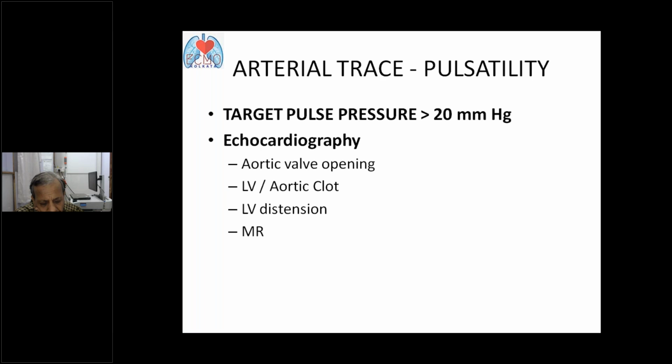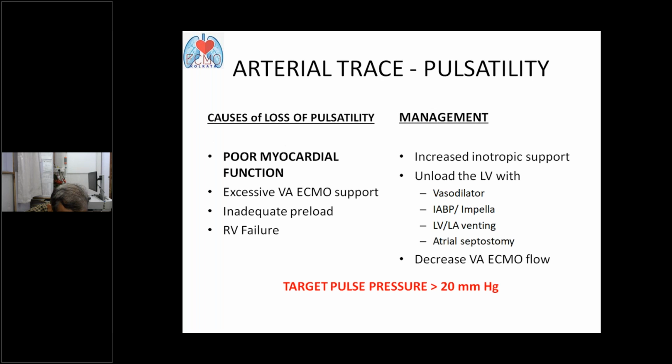We always want some kind of pulsatility whenever we put them on venoarterial ECMO. So our target pulse pressure should be more than 10 to 20. What does pulsatility actually tell us? It tells us that the aortic valve is opening on regular pulses, and it is preventing left ventricular aortic clot from happening. It is preventing LV distension, and it is preventing mitral regurgitation. And if we have a loss of pulsatility, what are the causes?